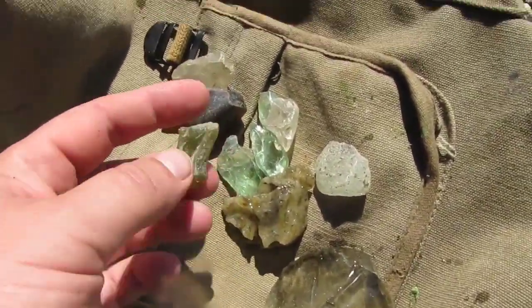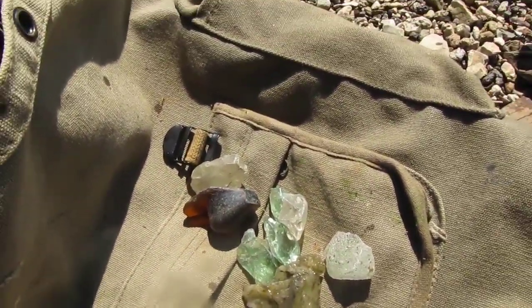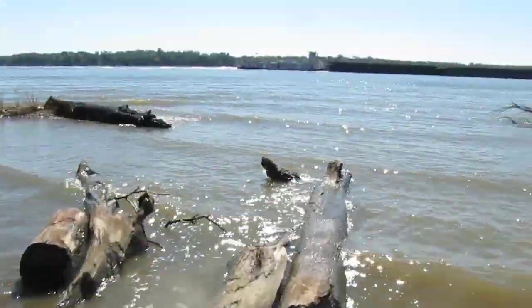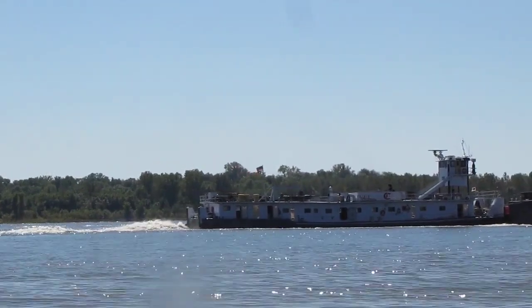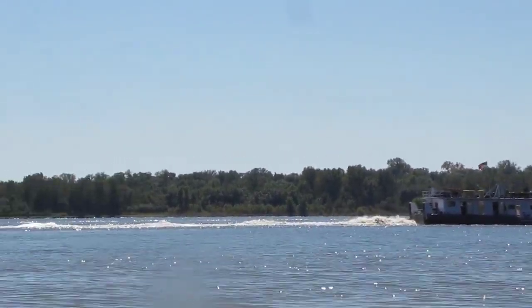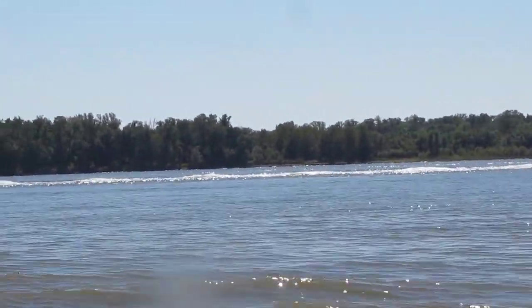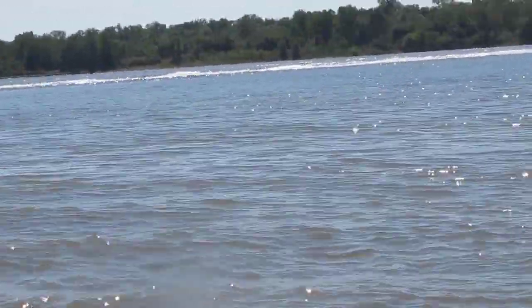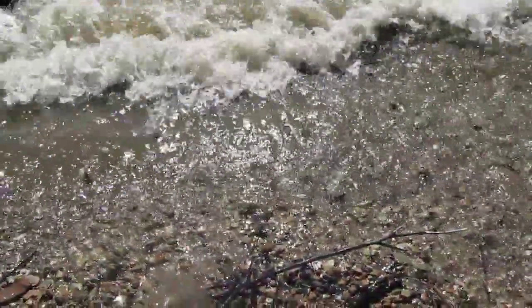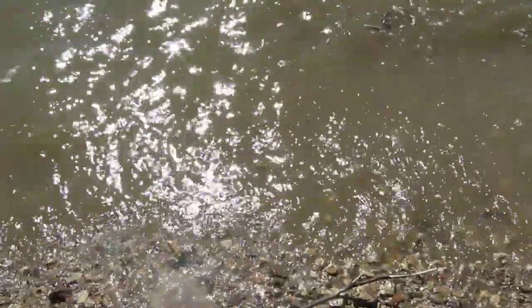Alright, here's some stuff I just picked up. This may glow under an ultraviolet light. That horribly loud sound you're hearing is actually a towboat cruising up the river, and he's throwing off a big wake. So I'm going to get my bag here and I'm going to scoot a little bit away from the river, but once he's gone and his waves come through, who knows what we'll find. Yep, here's the waves from the towboat. It's alright. Wash that shore for me. Let's find some cool stuff.